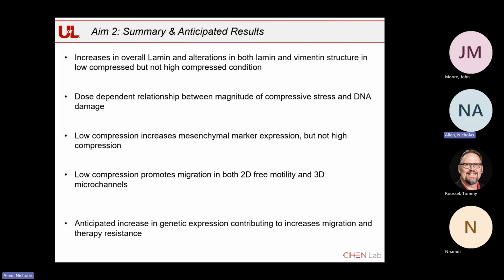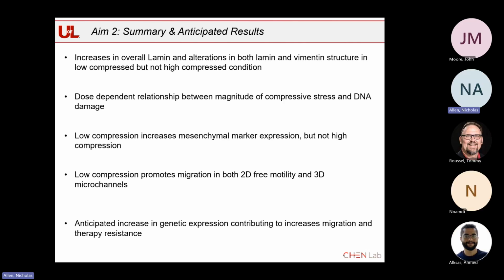We showed that there are alterations in overall laminin expression as well as structural changes between laminin and vimentin with the application of low compressive stress. We've shown that low compressive stress promotes mesenchymal markers and that these alterations in cytoskeletal structure may contribute to the protection against DNA damage. We also showed that there was an increase in migration in both 2D motility and confined migration, indicating that there's a functional change. These cells are behaving differently.